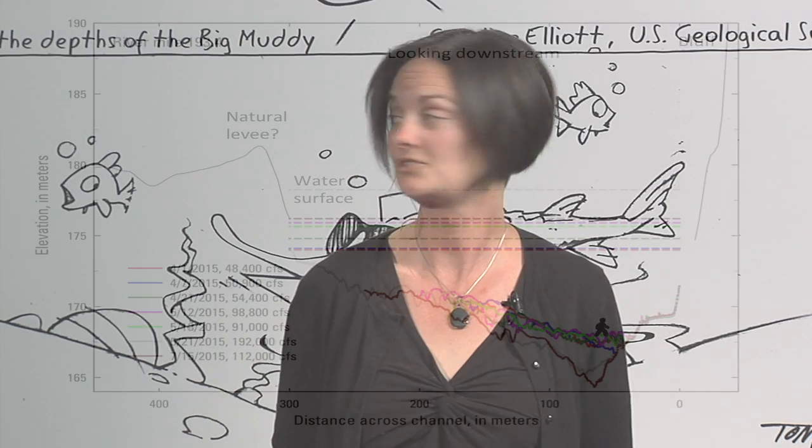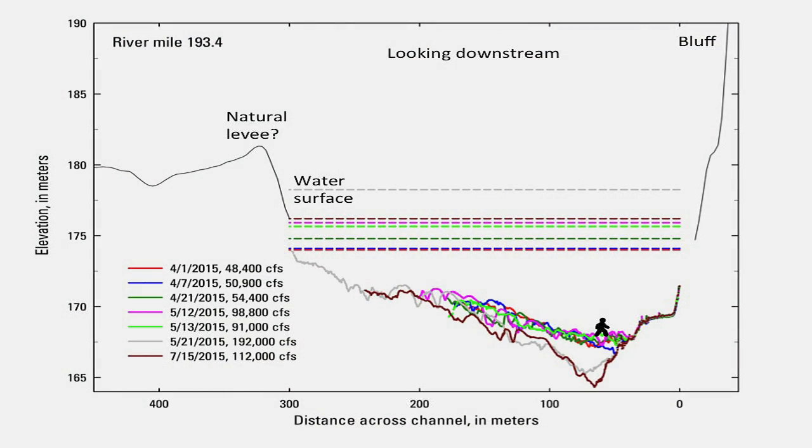So I'll show you a cross section from here. So here it is. There's a person for scale. So that May 21st event, the bed dropped this much. This is 5 meters scale here. So we eroded about 2 meters of sediment there.